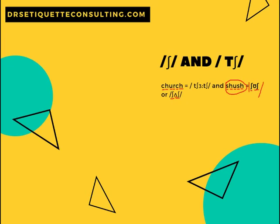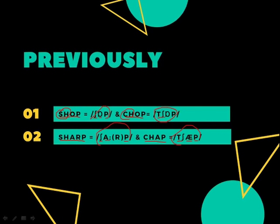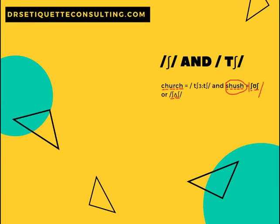This word is a signal for when you want someone to keep quiet or to be silent. So if you're running from up to down, we have shop, chop, sharp, chap, wish, which, church, not shush, and shush.